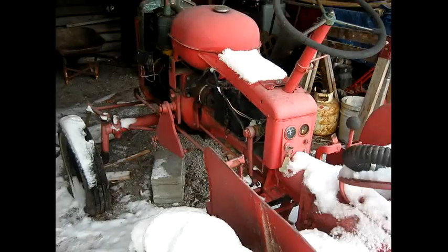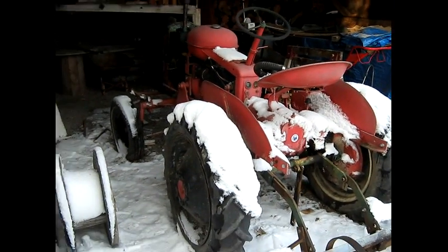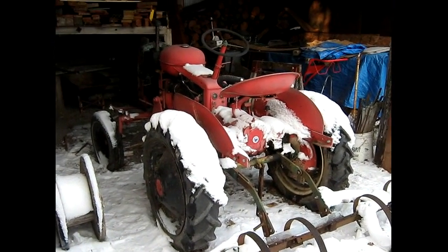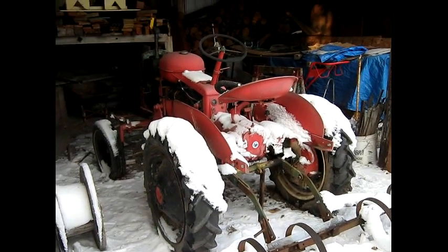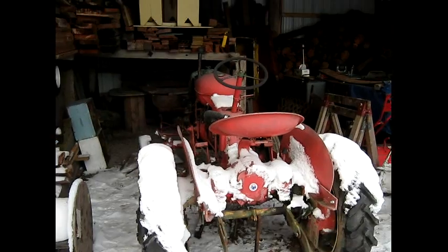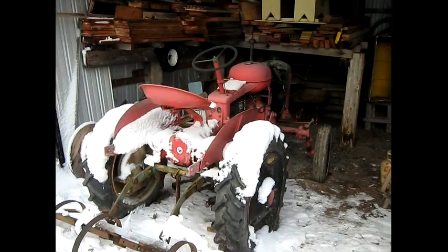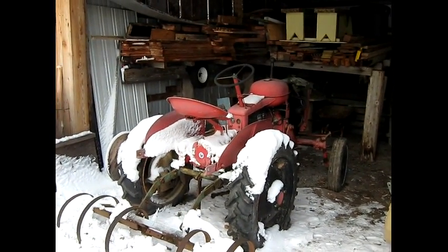Do you know what year it is? Nope. Yeah, but the years on it's a pretty tight year on those. They didn't make them very long. Well, 4 or 5 years. 47 to 56 is all. The barn find.